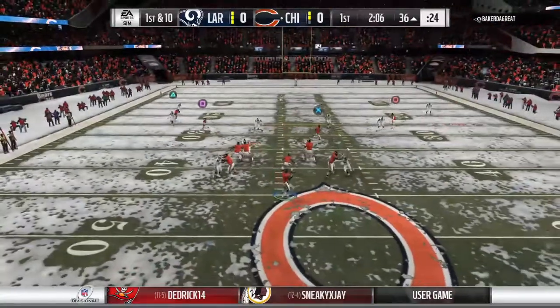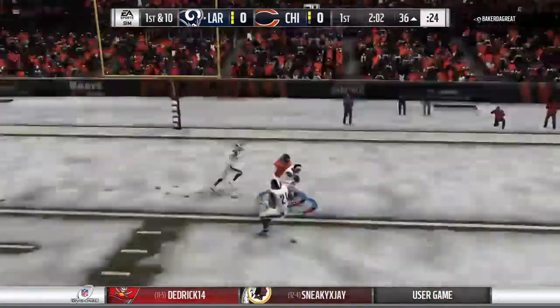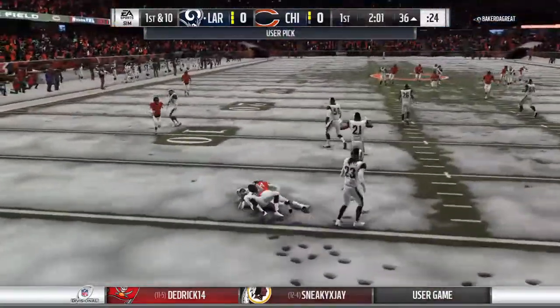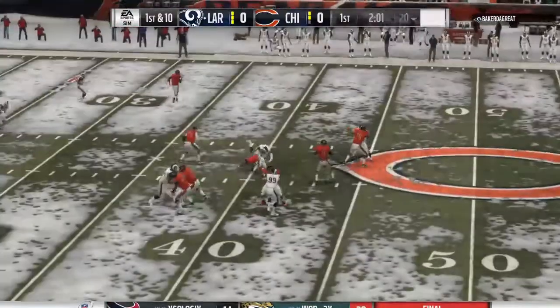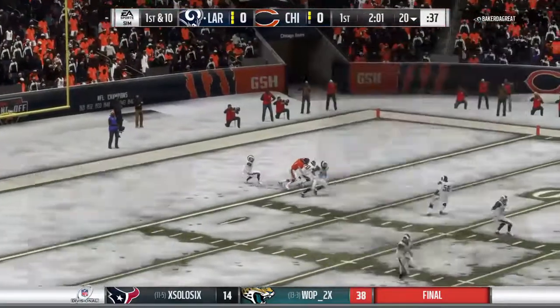They go play action here on 1st down. He's going to fire one deep, middle of the field, and it's intercepted at the goal line. LaMarcus Joyner with a pick, and a big turnover there as his guys will get the football back.